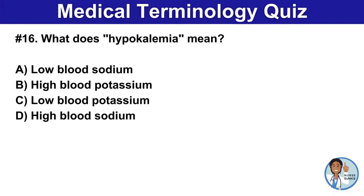Number 16, what does hypokalemia mean? Is it low blood sodium, high blood potassium, low blood potassium, or high blood sodium?